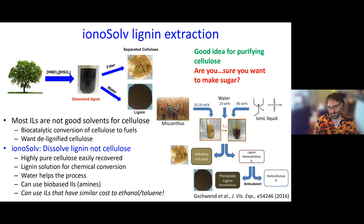It gives you a solution of lignin that you could try and valorize, which kraft processing or paper making doesn't have that option. It's insensitive to water. In fact, it's quite helped by a certain amount of water in the process, which makes feedstock drying unnecessary or in fact deleterious. You can use bio-based solvents if you want, depending on how much you're willing to pay for them. But the biggest advantage is the one at the bottom. You can design an ionic liquid that would have the same cost as traditional large-scale organic solvents.